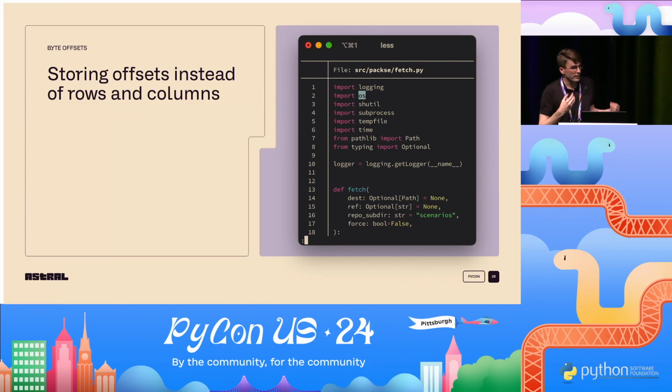And if we as Ruff were to report that back to the user, we would want to tell them, hey, it's line 2, column 8. But for the machine, for the program, that's not a useful or convenient representation. Because what the machine sees when we give it this source code is just a big string with a bunch of newline characters in it at different points. And so the program would think about that OS token as being at, let's say, character number 22.